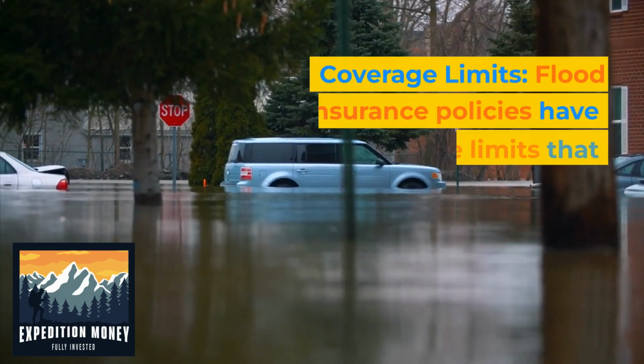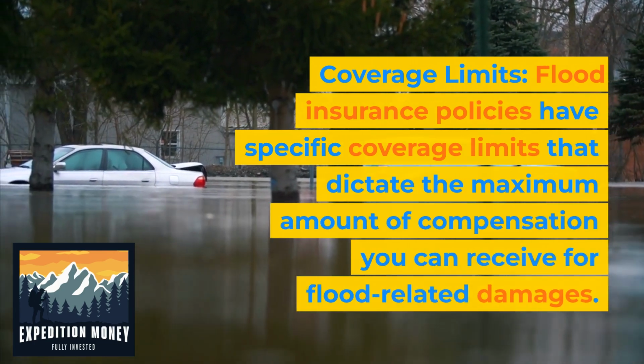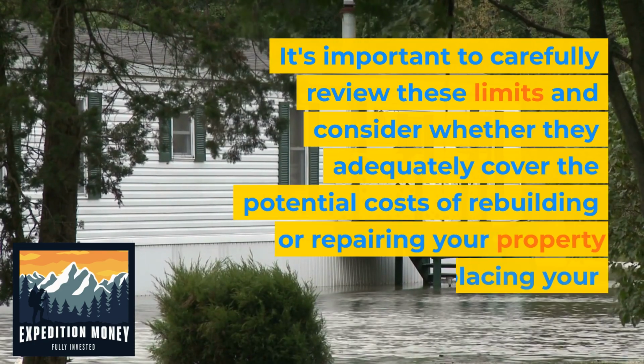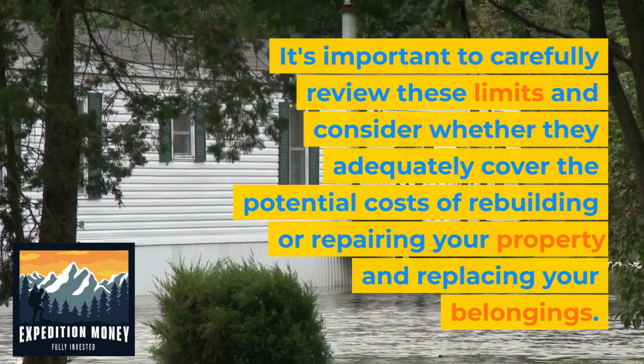Coverage limits. Flood insurance policies have specific coverage limits that dictate the maximum amount of compensation you can receive for flood-related damages. It's important to carefully review these limits and consider whether they adequately cover the potential costs of rebuilding or repairing your property and replacing your belongings.